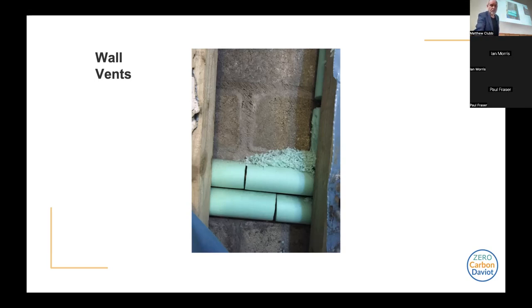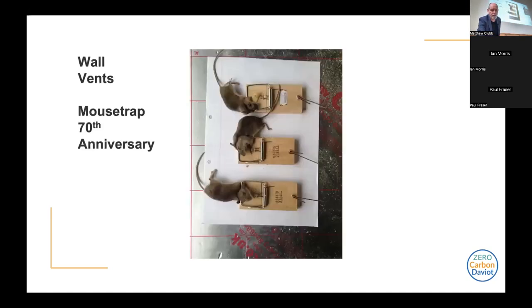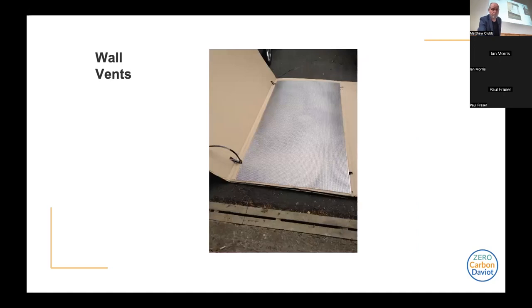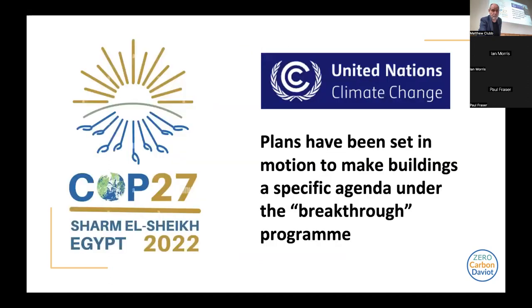But this is the problem we had: mice were coming in, like a super highway. Just in the middle of the wall there, that's a little mouse hole, and they were just running everywhere, and you can see the air's got in and it's gone moldy. These are the vents that they were getting through, and they can get through that, no problem at all. So I just bought a sheet of perforated stainless steel and siliconed it onto everything. We haven't had a mouse in the place since.